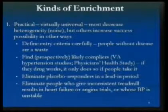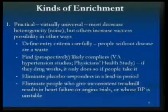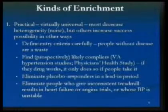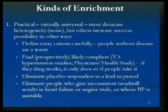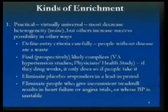The Physicians' Health Study gave everybody a placebo and then wrote to ask you if you'd taken it. And if you said no, they didn't put you in the trial. So, of course, you could lie. I lied. But I always took my medicine afterward. So it did have an effect on me.